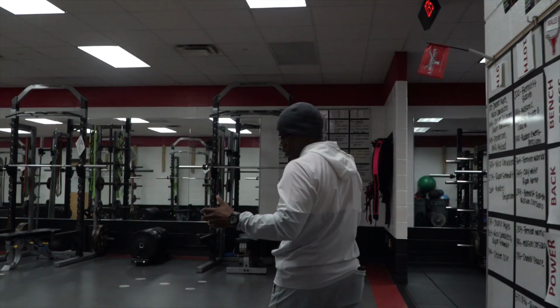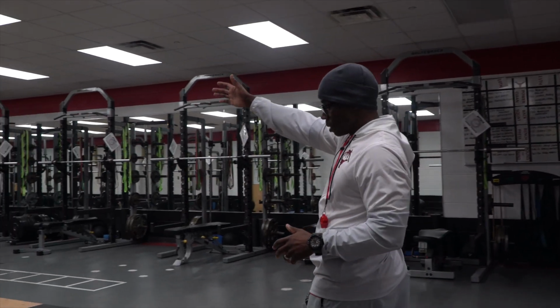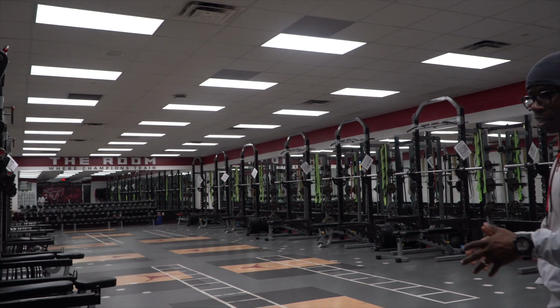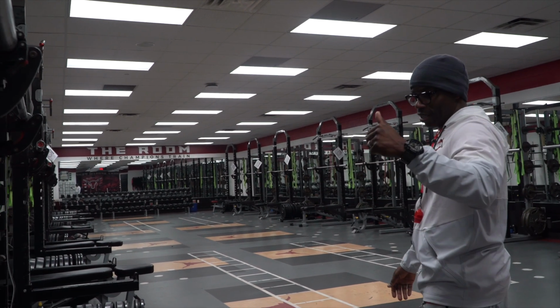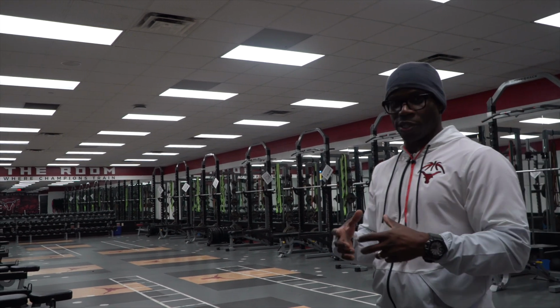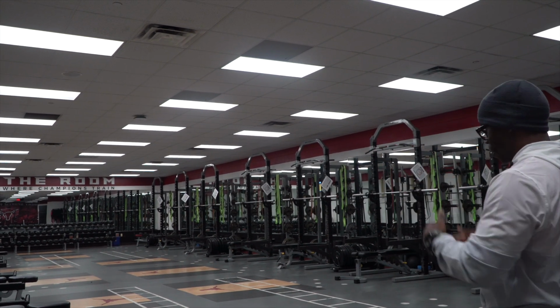So this is our weight room. We like to call it the room. And the reason I call it the room is because there's more going on in here than just getting stronger. You know, we're working mentally. We're trying to improve your character. We're just trying to make you a better person overall. So we like to call it the room where champions train.